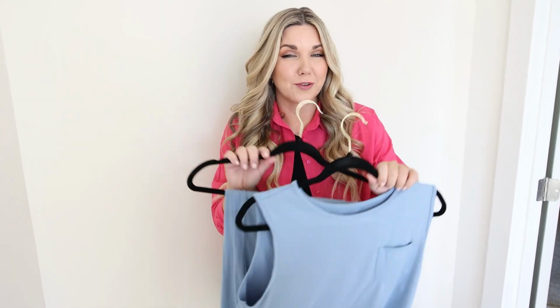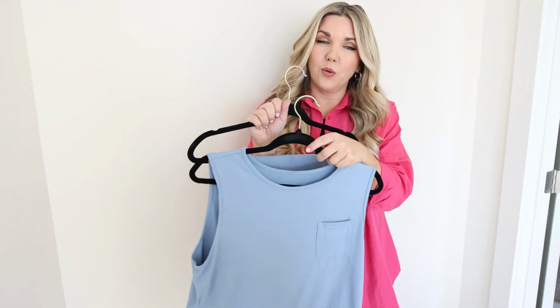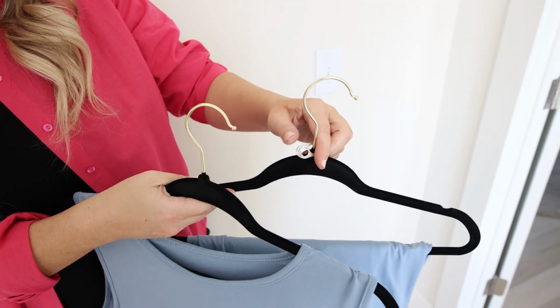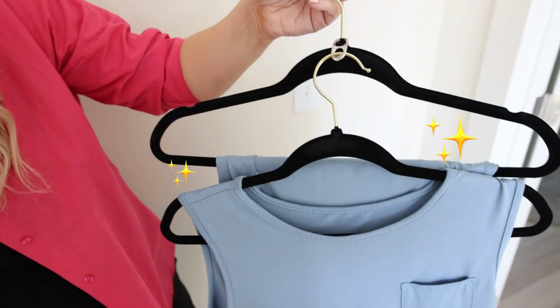Here's a hanger hack for all of our 2-piece sets. Now, instead of buying something expensive to hold them together, all you need is a pop tab on your favorite drink. Put your pop tab on one of your hangers and then just add on the other piece. This is a great hack to recycle.